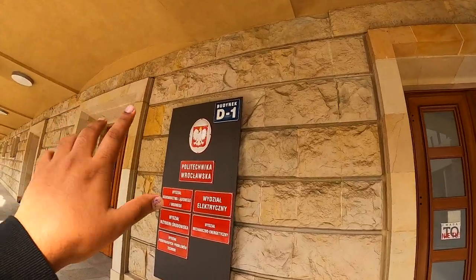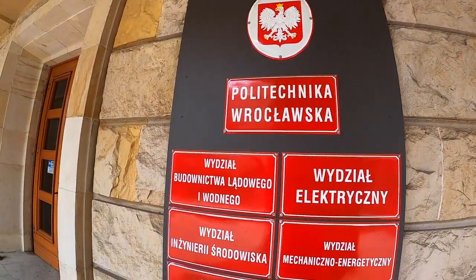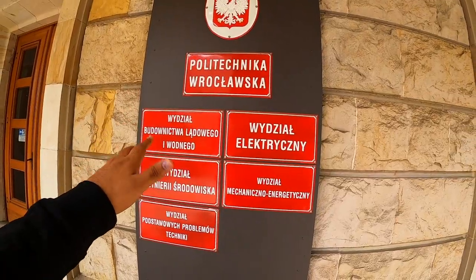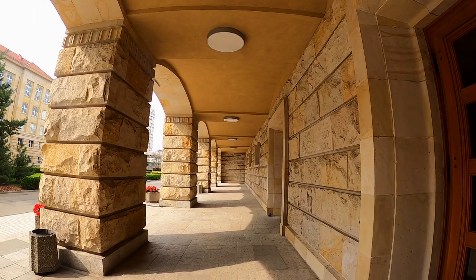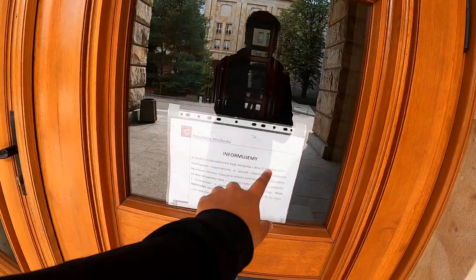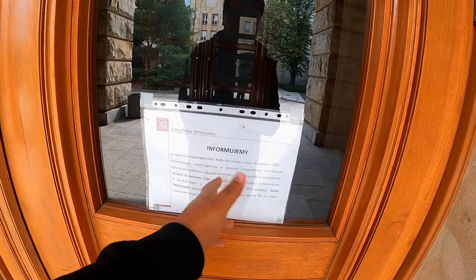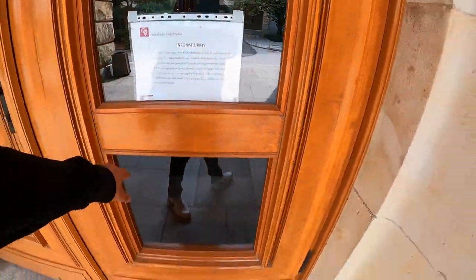So here's another building, and the name of this building is D1. And you can see they have mentioned Politechnika Wroclaw, and Wydział means the faculty office. So in this building they have mechanical classes and the offices, and also electronics. So if you are coming for studies of those fields, maybe you'll have classes here. And you can just see how beautiful it looks. And here they have put some information that probably the class is gonna be online, but this is for March 2020. So this is quite old information.